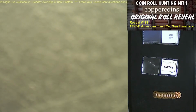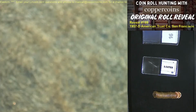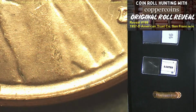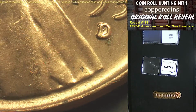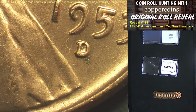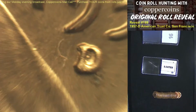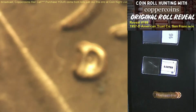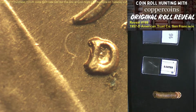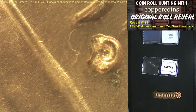Stone Cutter. Let's see what Stone Cutter gets. If I can find the coin. Here we go. First thing I see. Oh, that's nice. Look at that. That's a pretty RPM. That one's going to be listed for sure. This one's at least a triple. I'm saying what could be 4 there. It's at least 3 RPMs there. Or 3 mint marks. 1 RPM, 3 mint marks.